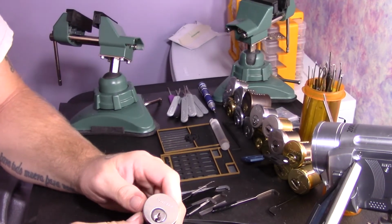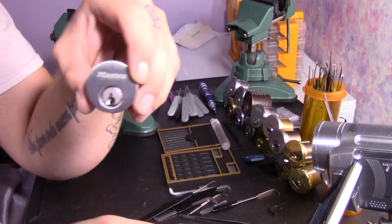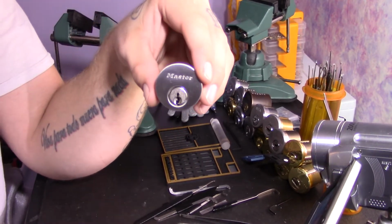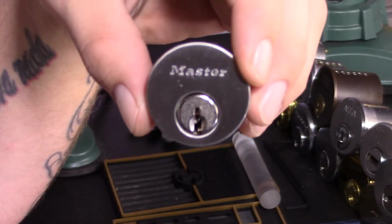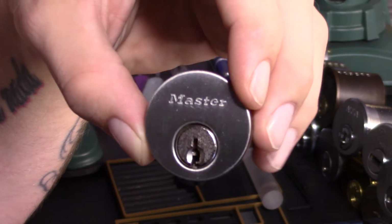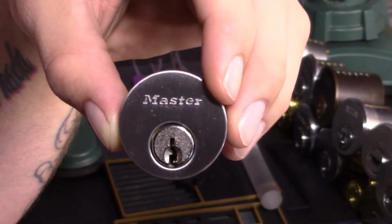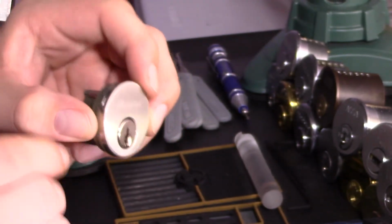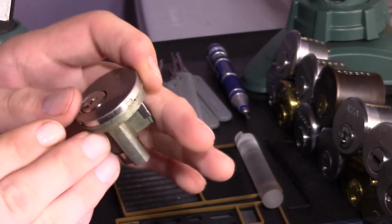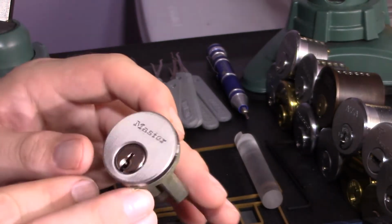So anyway, what I got for us today is, I totally forgot about this lock. This is a Master Deadbolt. I have personally never seen one of these until I bought this one in a store when I was still down in Richmond, Virginia. I found it at Target, and it was $12 or $14. It wasn't more than $14.